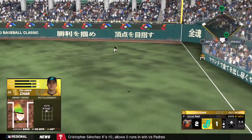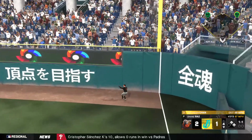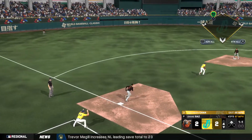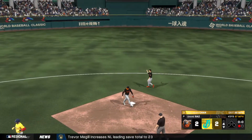That one is absolutely belted. Can't get to it, and this should score the run. Runner around third. He scores to tie it up. Hung up in a rundown now. And they put the tag on him for the out.